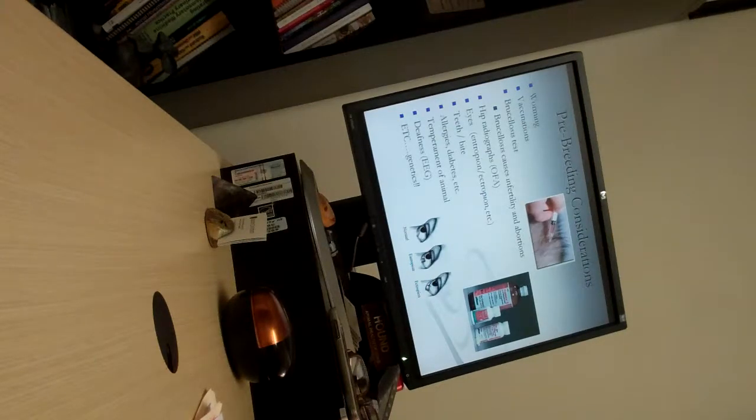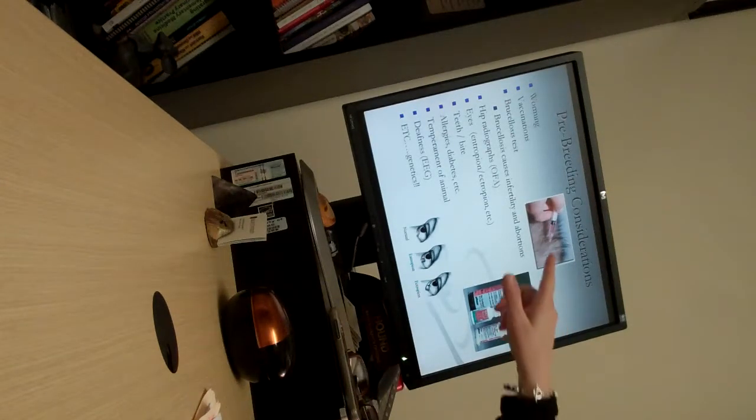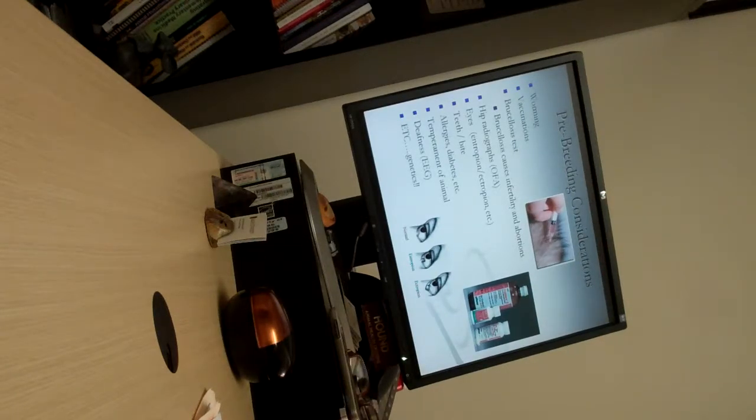In large animal, you'll talk about vaccines that you give before breeding. And that's true for dogs and cats as well. The brucellosis test is, I would say, common. It's common in breeding kennels, but not common for the average animal.